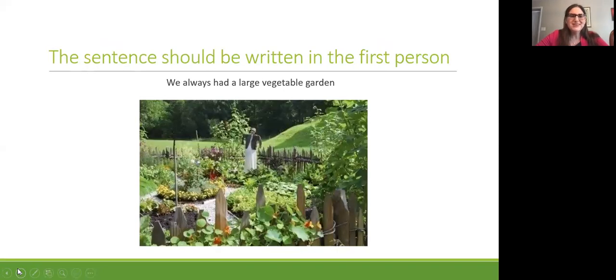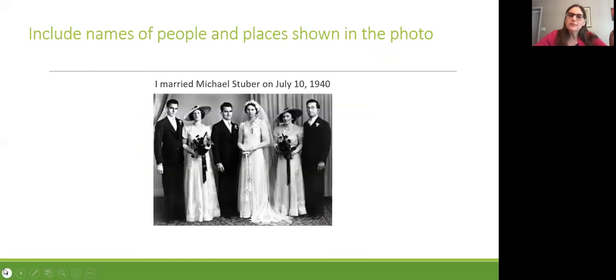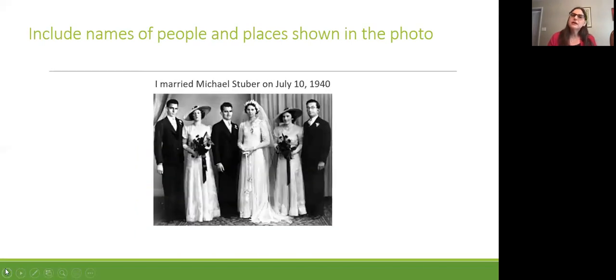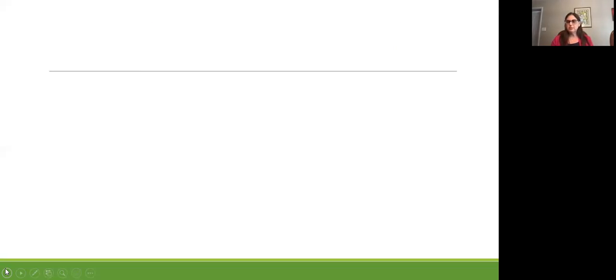So here's another example. I want to say that the memory book should always be written in first person. So you notice it says, we always have a very large garden, or it might say, I love to work in the garden, and have that picture there. It should always be written in the first person, because this book can be used for the person to tell their own story, and they're going to read the text. Here, every picture in the memory book should include some text that includes the name and the places.